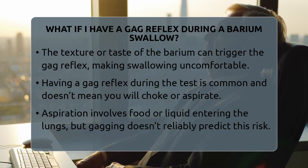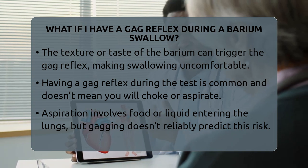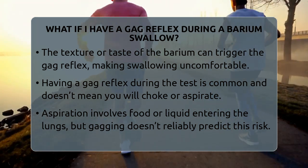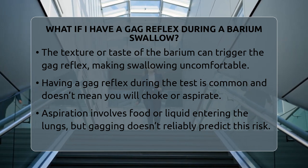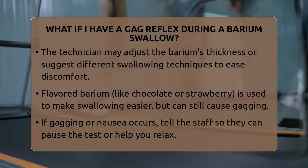The radiologist or technician performing the test is trained to help manage this. They might adjust the thickness of the barium mixture or suggest different swallowing techniques to make it easier for you. The flavored barium, like chocolate or strawberry, is meant to make swallowing more pleasant. Still, the chalky texture can sometimes cause gagging.